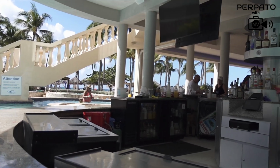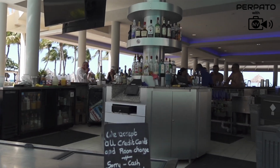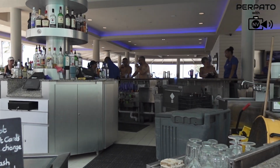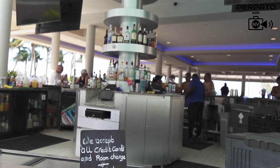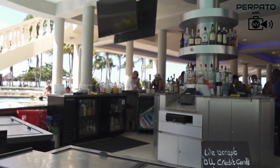All right, so we're on our way to the pool bar, which looks pretty fantastic. Everybody has this wonderful vibe, great energy. Sitting at the pool bar here at the DIVI Aruba Phoenix, having an amaretto sour, enjoying the beautiful weather. Service is very attentive here. Drinks are nice and cold. Just to let you know, here at the DIVI Aruba Phoenix, you can't pay cash for anything. It's either you're going to charge it to your room or you're going to bring your credit card down and they'll charge it up for you then.